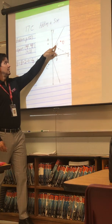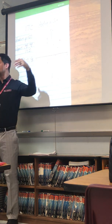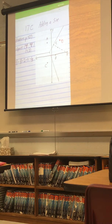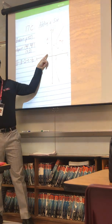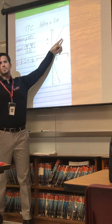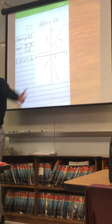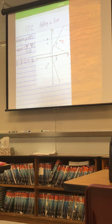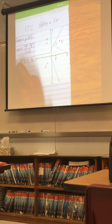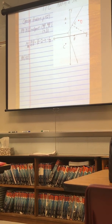So this line right here is equidistant from D and A. So we need to construct a new perpendicular bisector between those two sites. Okay? Because remember, right now, what is this solid line? It's the perpendicular bisector between what? Between A and B. It is not the line between A and D. We still need a line between A and D. Okay? So, one more time, perpendicular bisector, except this time it's for A and D.